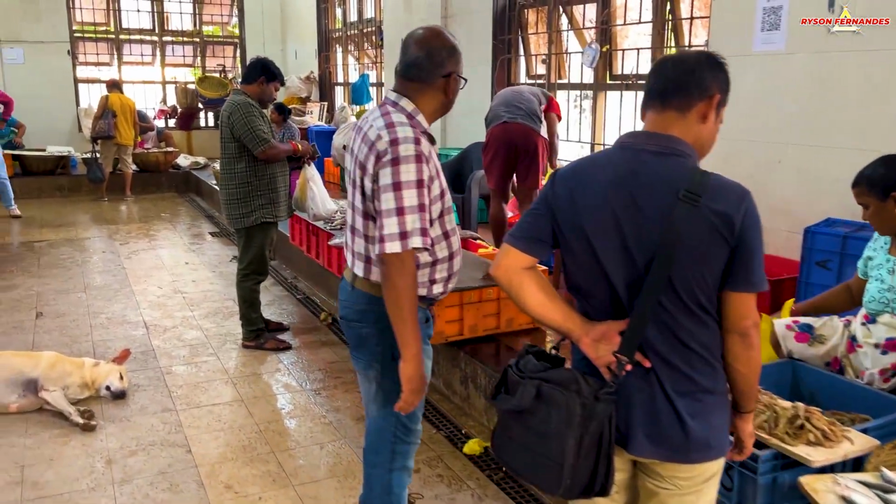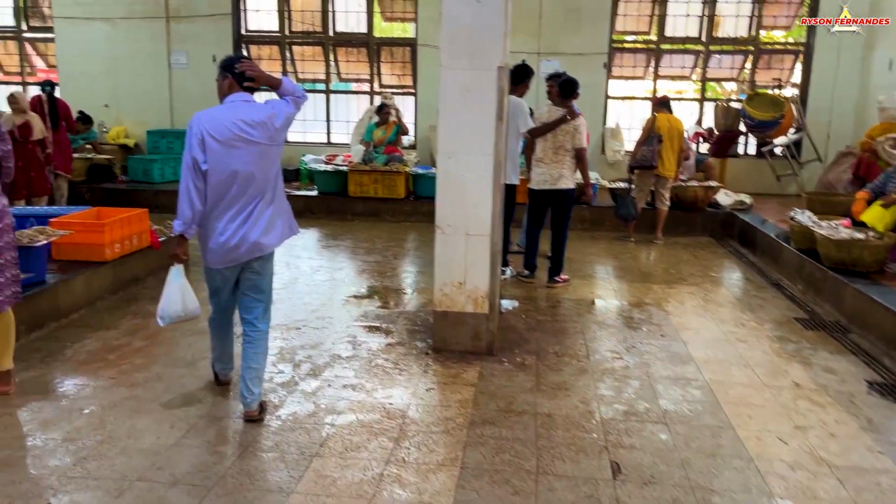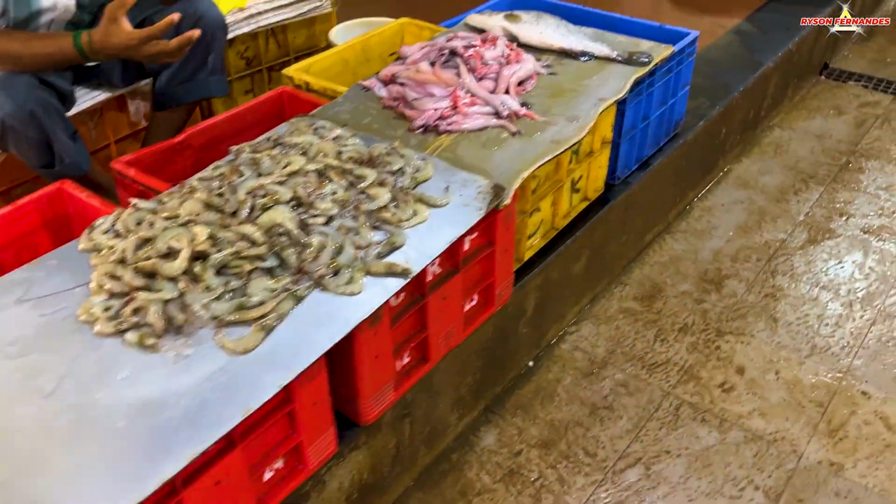So this is the fish market. And as you guys can see, it's almost evening, so that is the reason why there are very few people here. But usually this place is very crowded, and you get good fish out here.